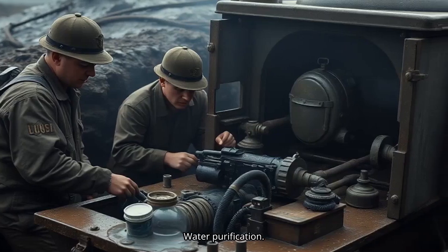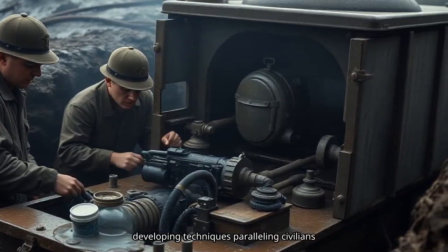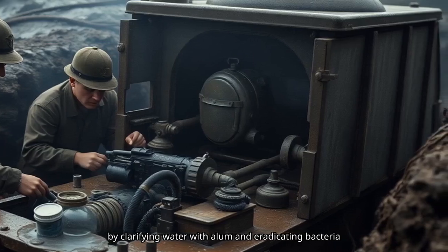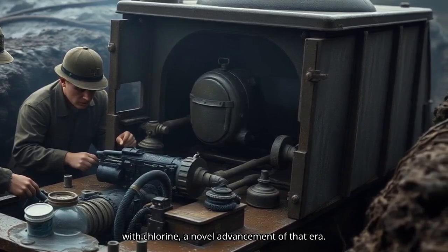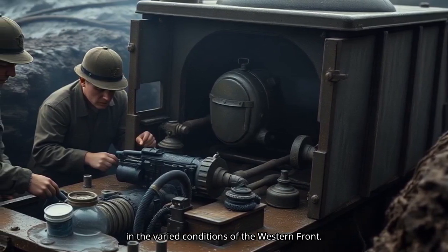Water purification. The Corps of Engineers managed water purification, developing techniques paralleling civilians by clarifying water with alum and eradicating bacteria with chlorine, a novel advancement of that era. This proactive approach assured water security in the varied conditions of the Western Front.